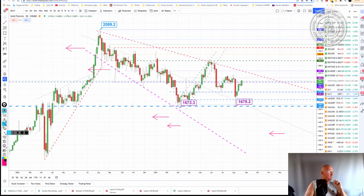But if I just paraphrase, since the 2089 high in dollars, you had a long period of decay to the 1673. You kind of had a false dawn that failed at this funnel here. You'll see that green line there. And we suggested that that was going to be resistance in our community. And I think I even, in a previous YouTube, said it was likely to be topping out.